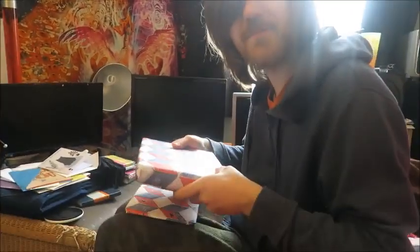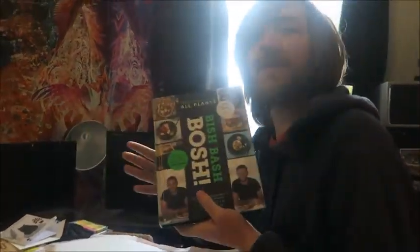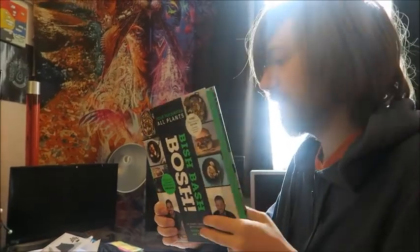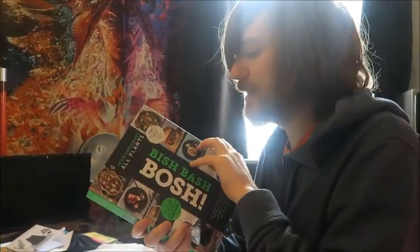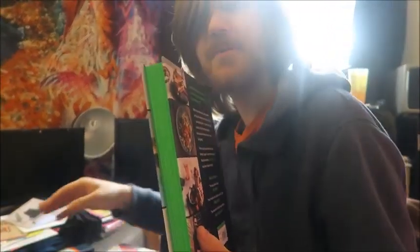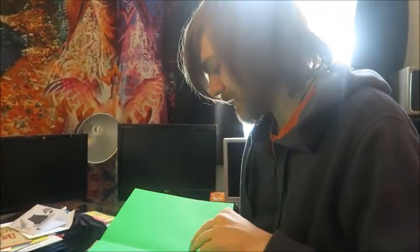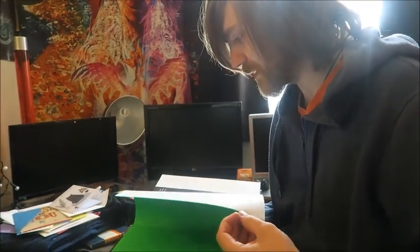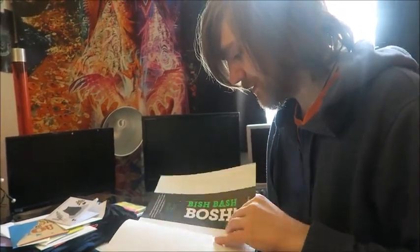Okay, so you want me to open this one first? Yeah, that one first. Oh, cool, you got me a Bosh. Yeah. Is this because you want to eat? So this is a Bish Bash Bosh by the Bosh boys, Henry Firth and Ian Theasby. Oh, that's cool. I didn't realise it had orange, green. You can tell I'm good with colours. Oh, and it's a signed edition. And it's got 6 bonus recipes. That's very nice. Well, thank you.